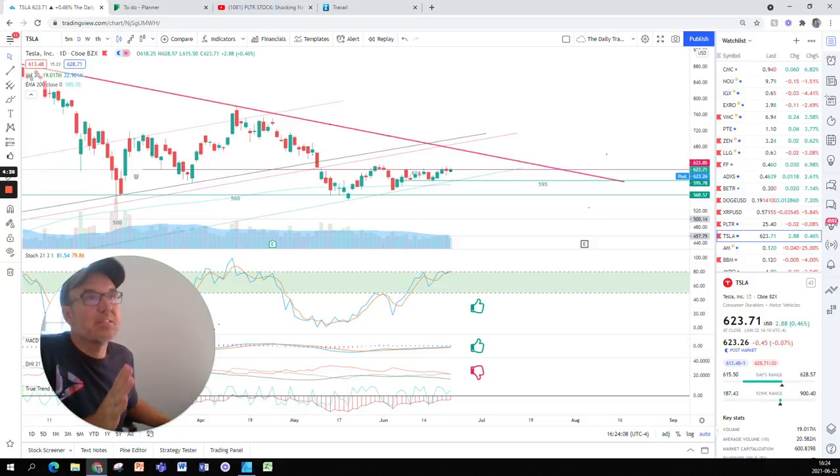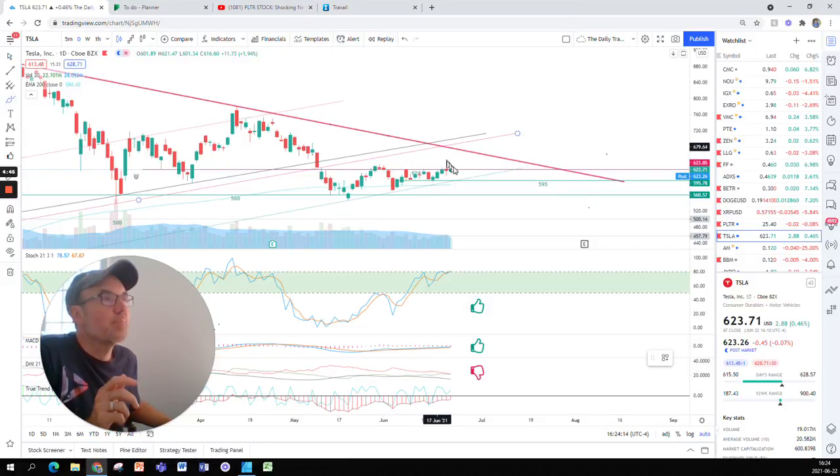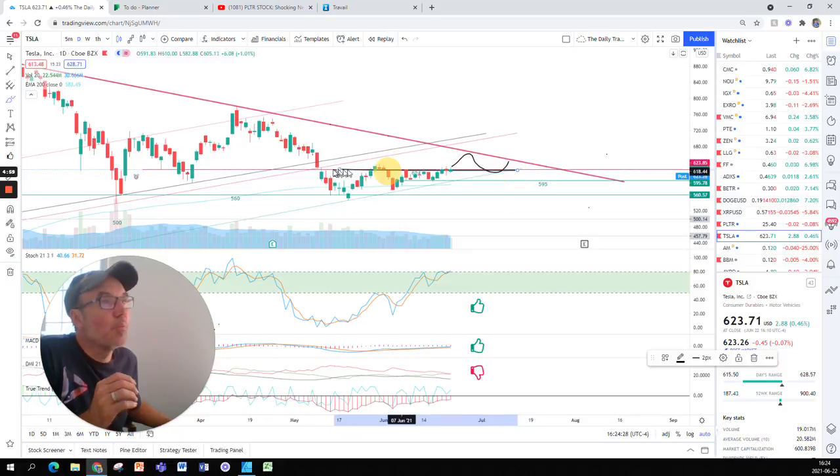It's still possible that the move that we see from Tesla gets stopped by this big resistance here, and that we do something like this. But what is notable is that we have been under this line for a long time, since May 11th. We have been under that line.